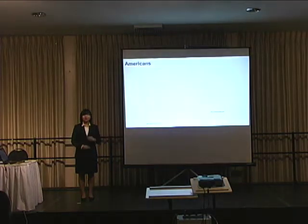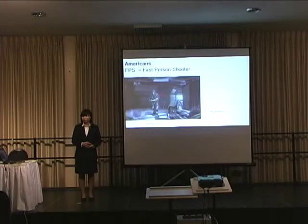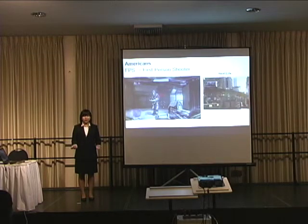American people tend to like FPS games. FPS means first-person shooter. It is a kind of shooting game. The style is that the character's viewpoint is the same as the player's viewpoint. Players can experience the gaming world as if they actually are part of the game. The story is very real, like players' actual life. There are often grotesque or violent scenes in the games. This kind of realism is very important for Americans who enjoy gaming.